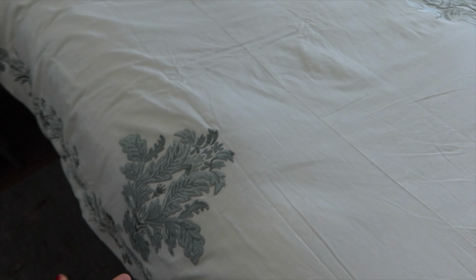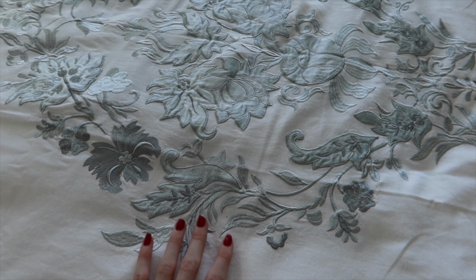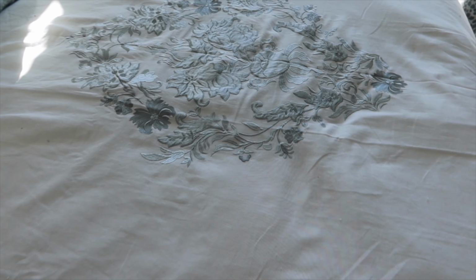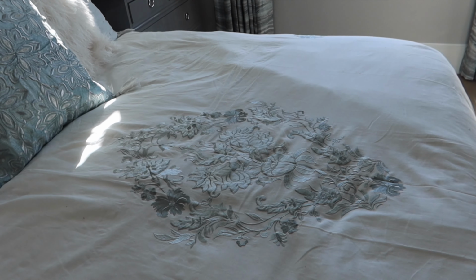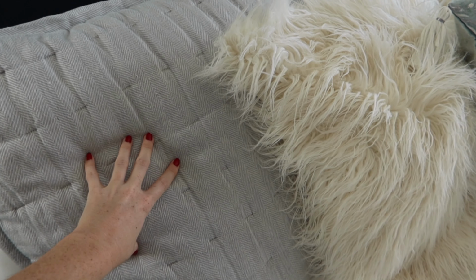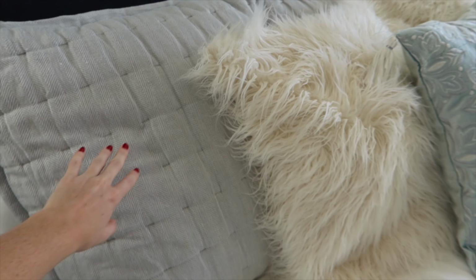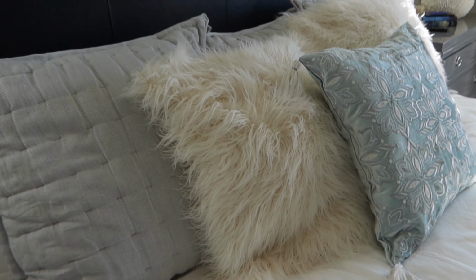So anyway, this bedding is gorgeous. It's this nice seafoam green kind of blue. I don't know how to describe it, but it's very pretty. I think it's more blue probably than green, right? Okay, so then the pillows. These pillows were actually already here. We took them from another room and I feel like they fit pretty well with the color scheme in my room.